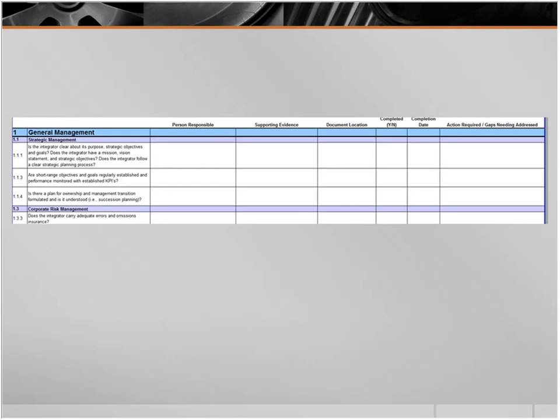This template has a section for who's responsible for that. They'll log in what they think the supporting evidence is that I am going to pass this section, and then where it's located, and then is it completed, ready for audit, and when was it completed.